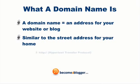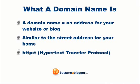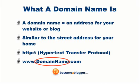A domain name normally has something like http:// in front of it, indicating that it's a website address. HTTP simply stands for Hypertext Transfer Protocol, but that's not too important right now. Sometimes you can simply type in www, then dot, and then the domain name followed by .com or whatever extension the website address is using to get to the website. Sometimes even just using the domain name followed by the extension could get you there. So the domain name is the part where it says domain name.